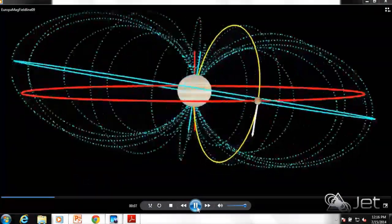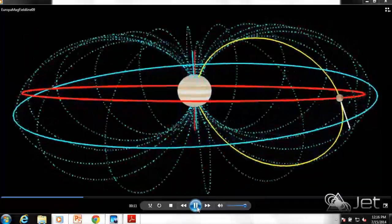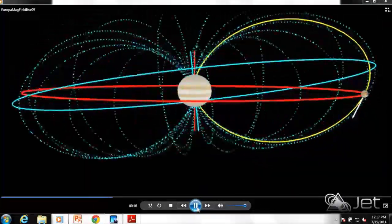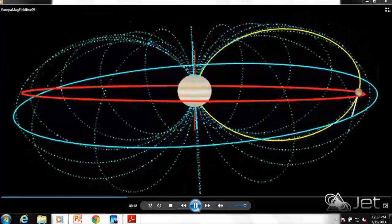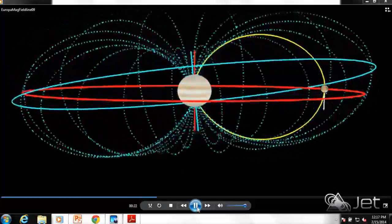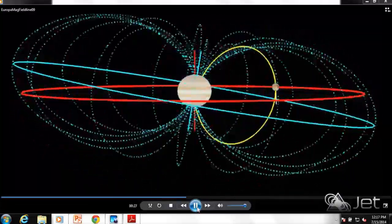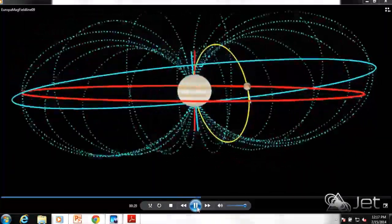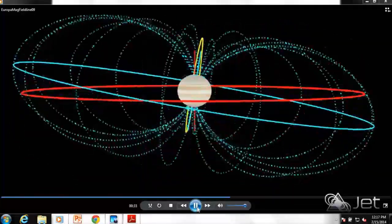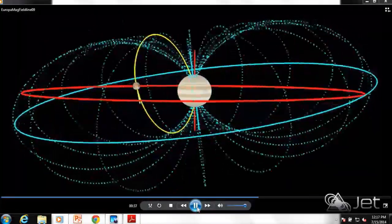There it goes. And if you look at the yellow line here, that's the magnetic field line of Jupiter crossing Europa. It's changing direction constantly at Europa, and such time-variable magnetic fields can induce currents in an electrically conductive layer or in an electrically conductive body. So the iron core could be conductive, but that's far away from the surface, and it's hard to measure induction signals from an iron core.